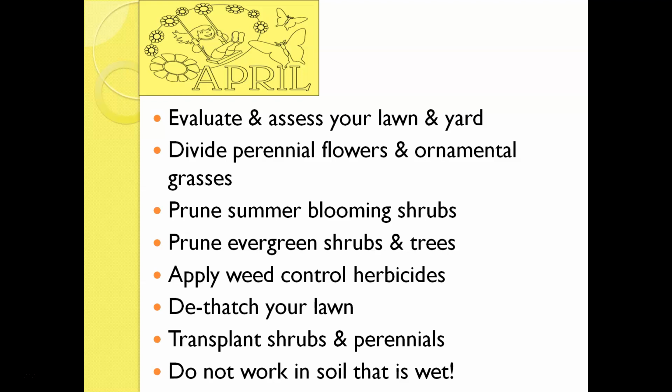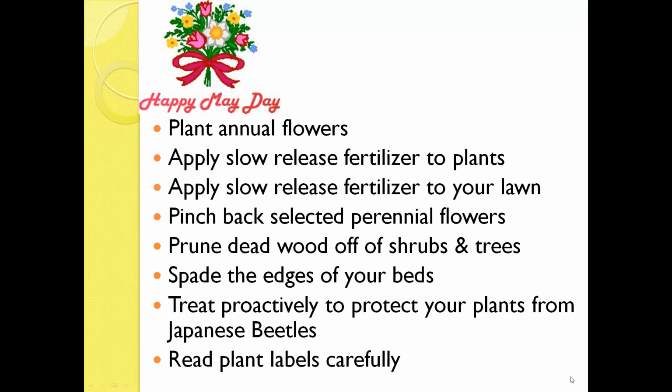The purpose of that would just be to get that old thatch, or the old grass clippings, up and out of your lawn to help your lawn grow a little bit more lush and thick this summer.